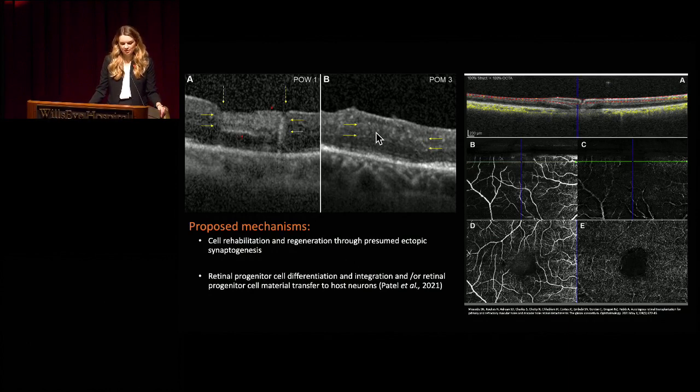neurosensory layers, and you can see postoperatively, by week or month one, there's an alignment of the neurosensory layers, like inner plexiform layer aligned with the inner plexiform layer, outer plexiform with outer plexiform here. The exact mechanism for the graft integration is unknown, but multiple have been proposed, and there are studies yet to be done in this area.